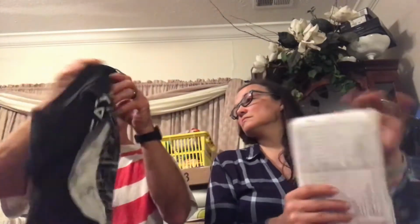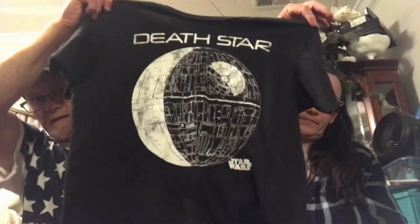We've got a shirt here, Death Star, I believe it is. Yep, Death Star. It's Star Wars merchandise, size medium youth, so it's for like a child, I guess. I picked up these two patterns, which were in the 79 cents a pound items.